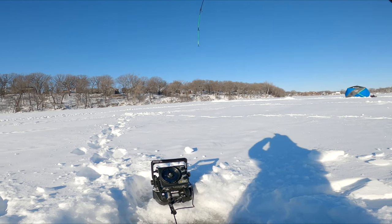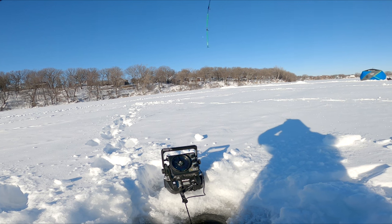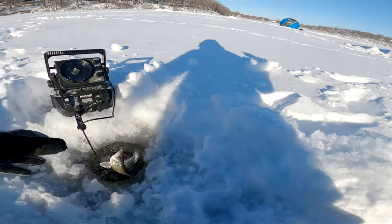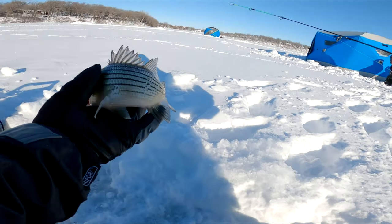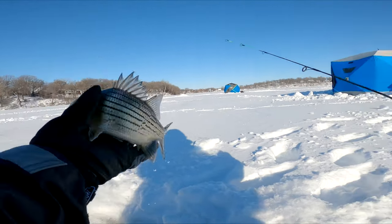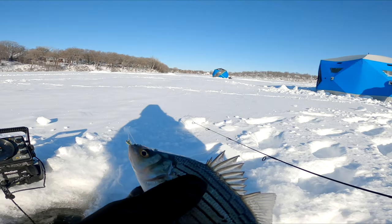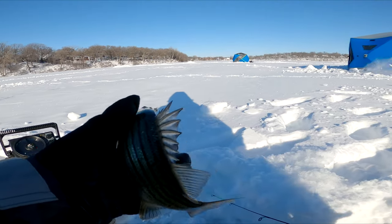Fish on. Come on, Jay. Woo! Come on, Jay. Yeah. First yellow bass ever.